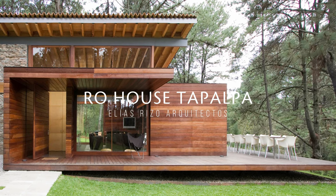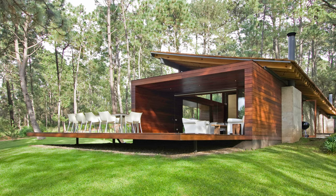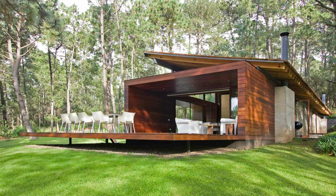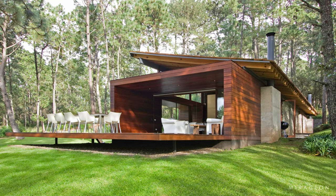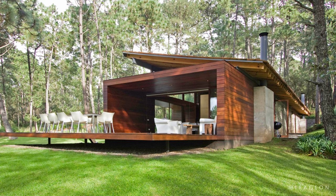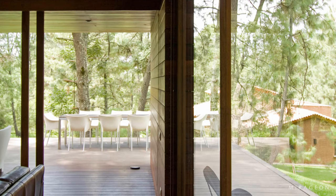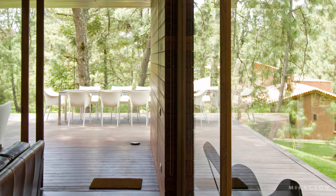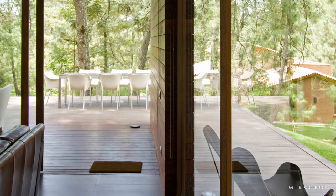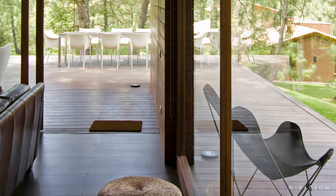Grow House Tapalpa, a small weekend house in a forested area near the town of Tapalpa, Mexico, was designed by Elias Rizo Arquitectos to work harmoniously with its surrounding environment. The design embraces a contemporary aesthetic rather than the traditional rustic appeal most of the local architecture presents. The idea was to create a refuge where isolation from urban life and noise is the main priority.